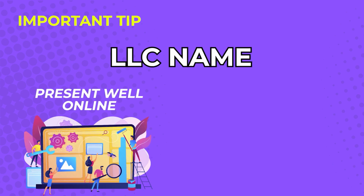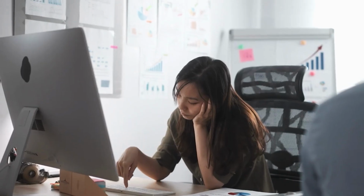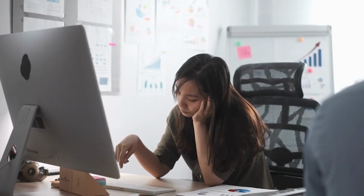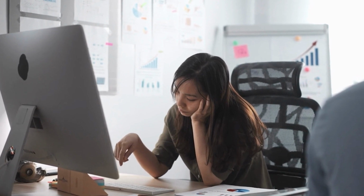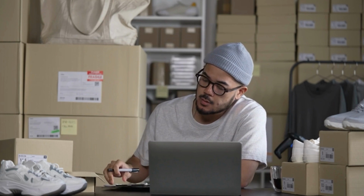Important tip. Come up with an LLC name that will present well online and be relevant enough to use as online tags and domain names. This is important so online users can find you when they search for products and services they need. Online users have many choices and they get bored quickly, so make sure that your LLC name can get their attention.